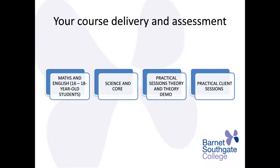It's the same where we create a salon environment in our classrooms, and students gain not just theory knowledge and practical skills, but their client care and communication knowledge, how to communicate with the clients and professionalism as well, of course. So that's the way as well how we assess our students and deliver our programs.